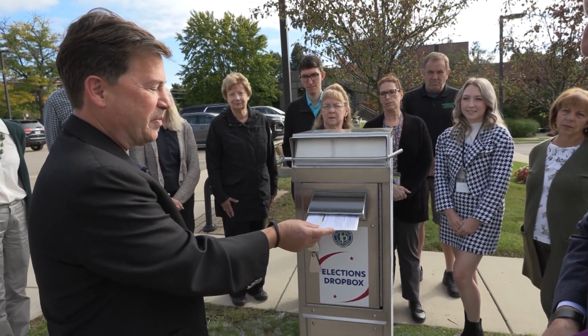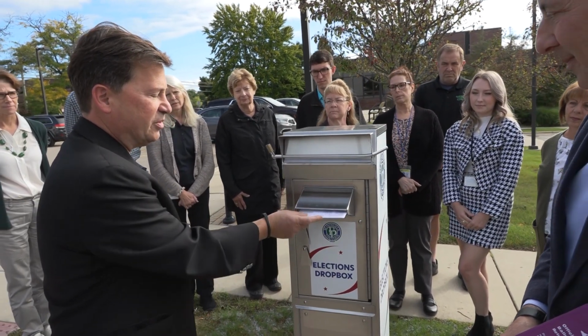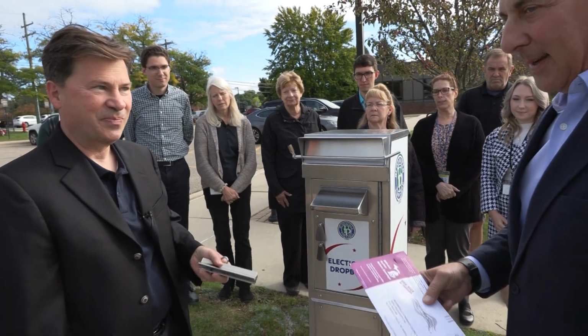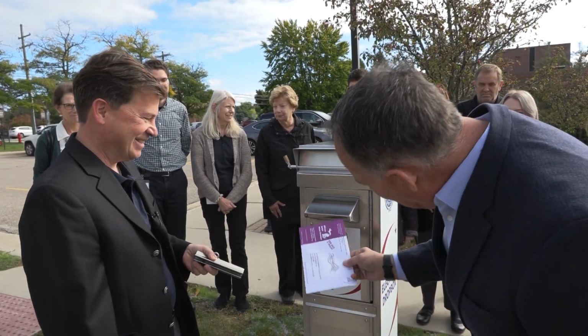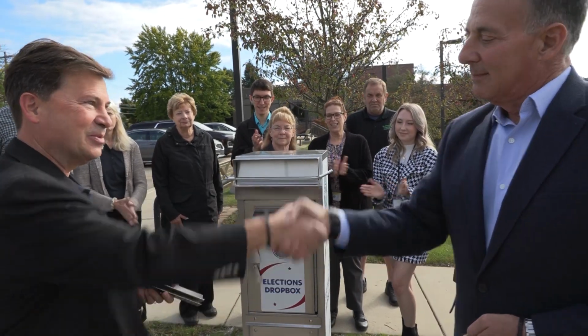ceremony. If you're driving up in your car, you can see it easily fits in here to drop into the drop box. And I completed mine also, it does. Yay. So I will put that in there. Great, thank you, Neil. Okay. Yay. Thank you, appreciate it.